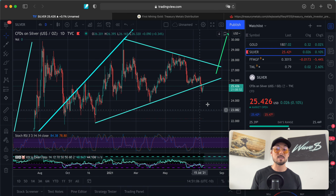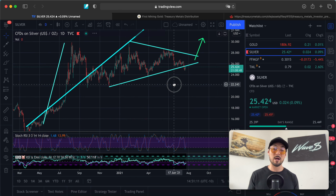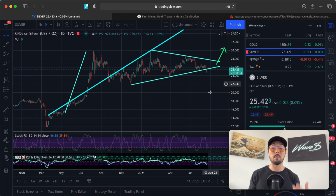And a lot of times, symmetrical triangles will resolve themselves in the direction of the current rally. So looking at silver right now, you can't look at this chart of silver and not say we are in a long-term uptrend. Silver, again, dollar is historically weak. Dollar continues to be printed. I think that trend is likely to continue long term. Therefore, I'm bullish on silver long term. I'm bullish on silver and gold fundamentally. The same reason I'm bullish on Bitcoin. I think Bitcoin is the fastest horse in the race.